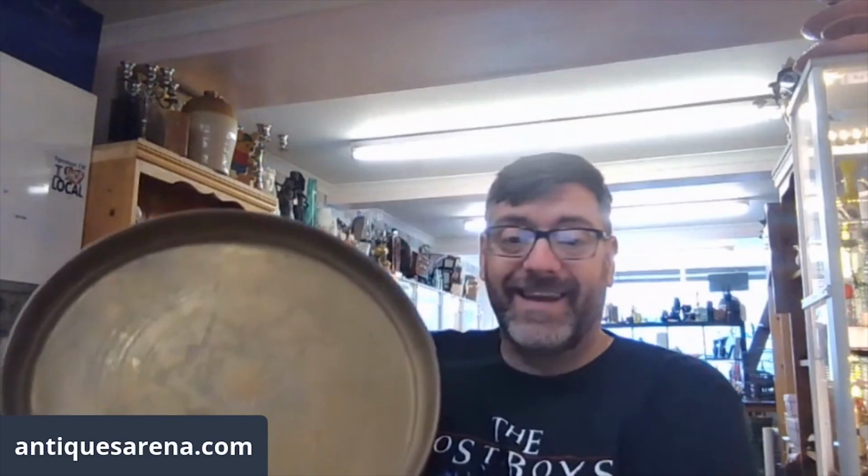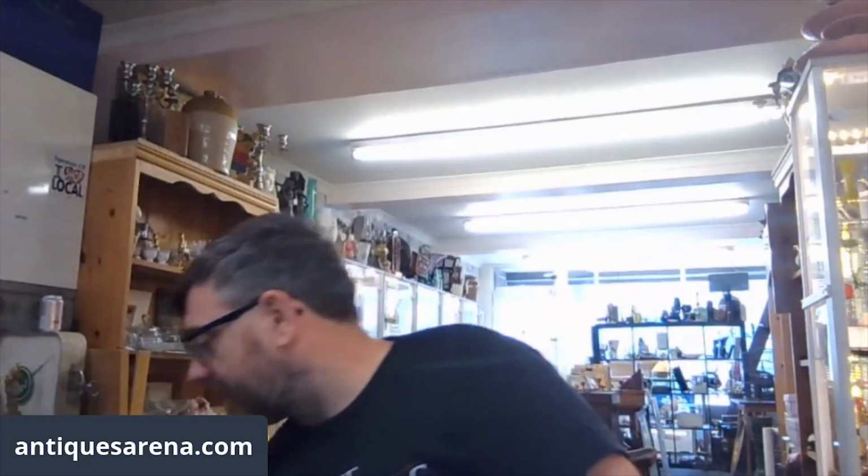I was having a look to see whether or not the threads look handmade, but they're not handmade by the looks of them. But either way, it's £5 for a Middle Eastern tray, and to be honest with you, it's a nice thing. Now, I have had a couple of other things.